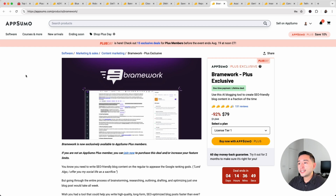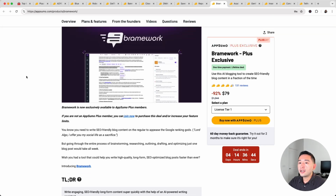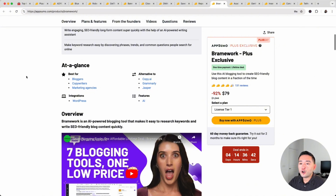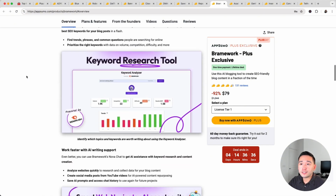Bramework. So this is an AI blogging tool that helps you create SEO-friendly blogs really quickly using their AI. Now, as you know, there are tons of AI copywriters out there.